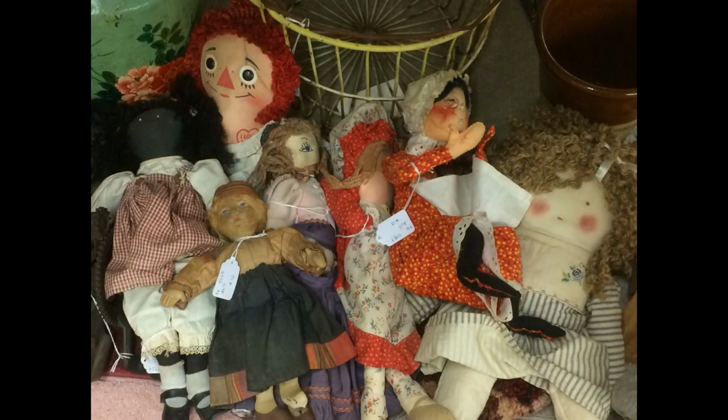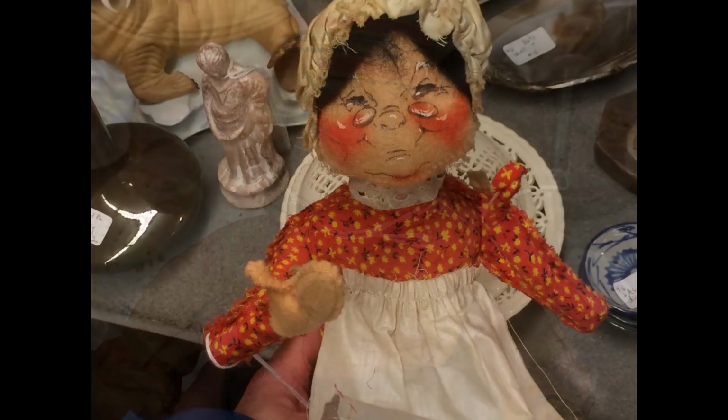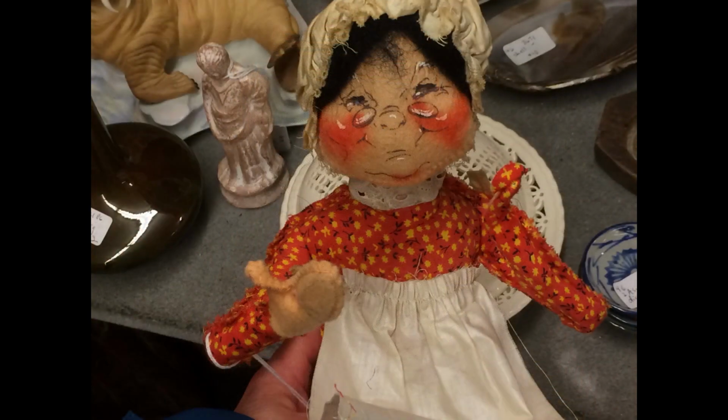Here's a whole basket full of cloth dolls. I think this doll is from Russia. Correct me if I'm wrong, please. A beautiful doll, but not in great condition. This Anna Lee doll looks like Mrs. Claus, except she has black hair, and I don't think Mrs. Claus was ever made with anything but white hair.